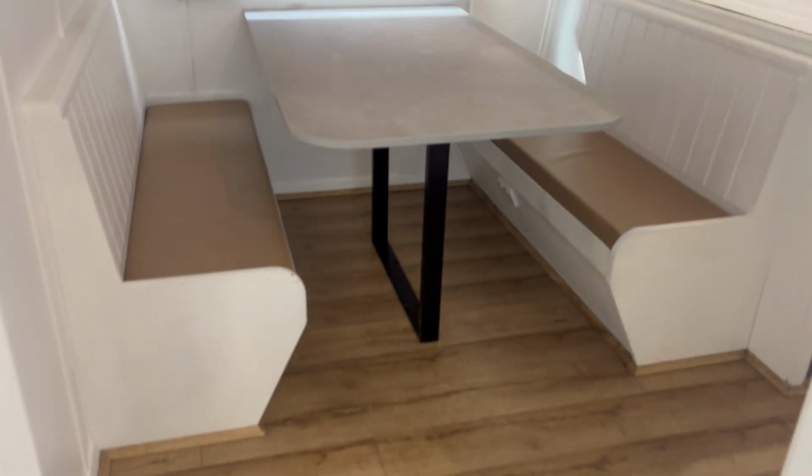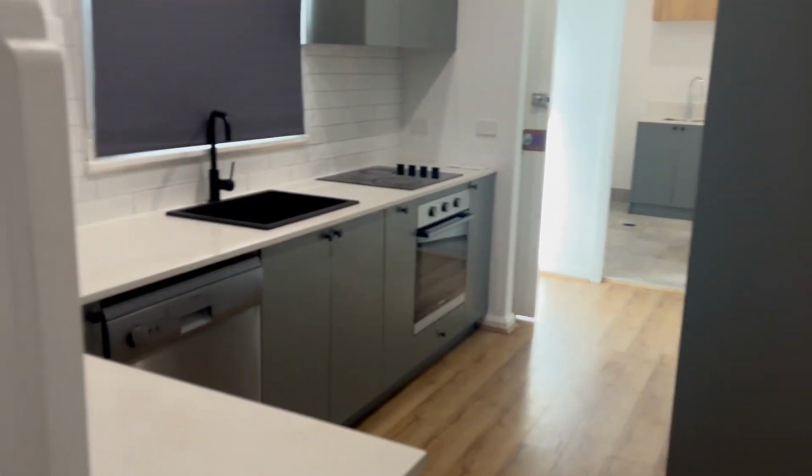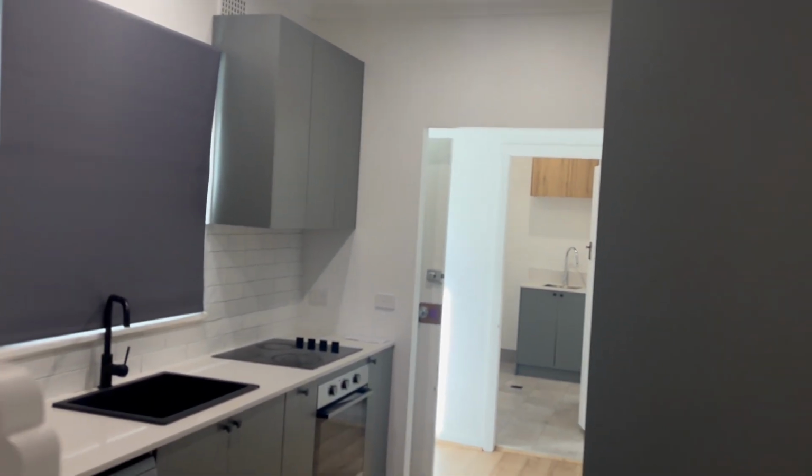Wraps around into the kitchen, dining, bistro-like set out, dishwasher, kitchen, this is your fridge space.